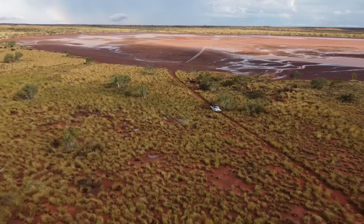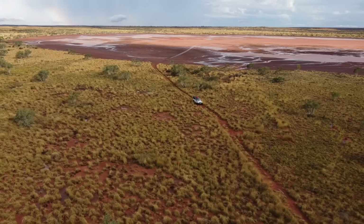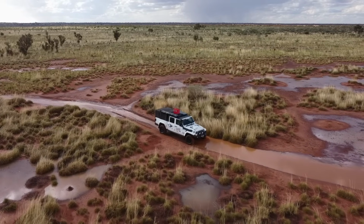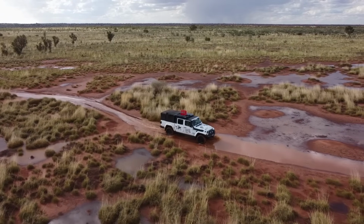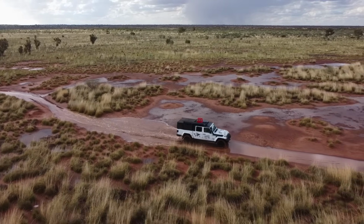When it comes to rainfall, I find the desert a strange place. Early in the season, the rain seems to soak into the ground, and within a couple of hours, it's basically gone. To that end, this puddle we're driving through is about the biggest one we had. It all just evaporated away.